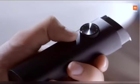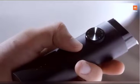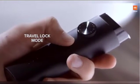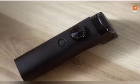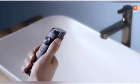Comes with a travel or safety lock. Long press the power button for 3 seconds to activate the lock while you are traveling or not using the trimmer. Top it with an exceptional quad-edge design, engineered to provide the perfect grip and ergonomic comfort.